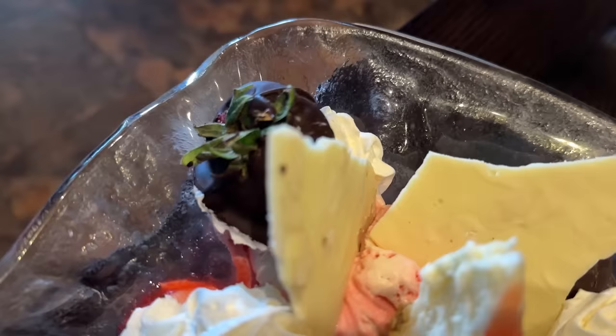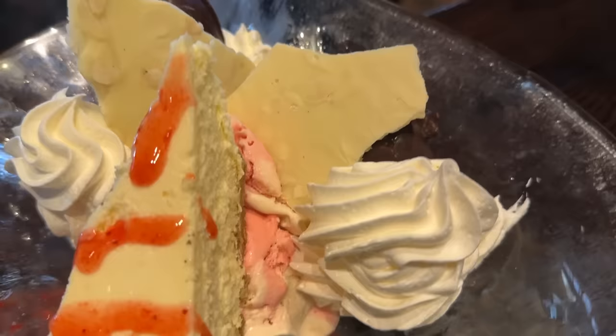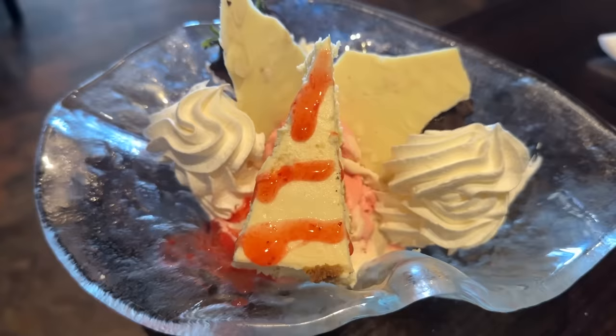I'm convinced this is the same strawberry peanut butter ice cream that they have in Wizarding World and Diagon Alley, which is my favorite flavor. Peanut butter is really strong. And then you've got that fruity, not artificial tasting strawberry to balance it out.